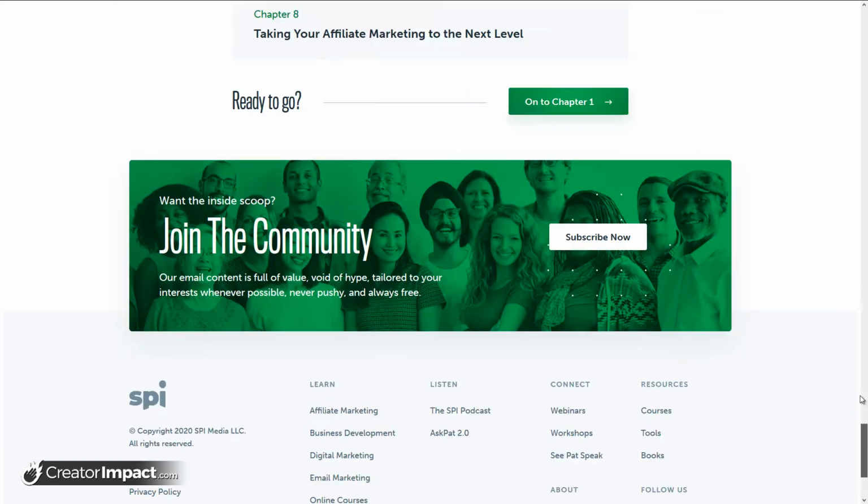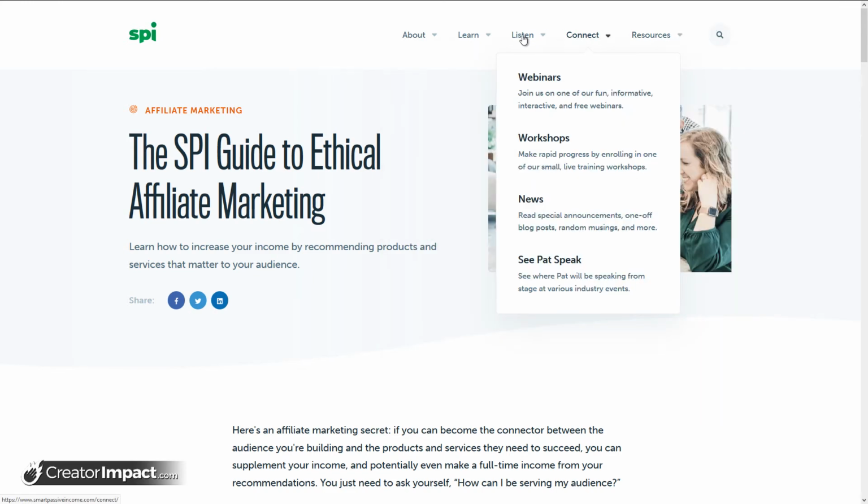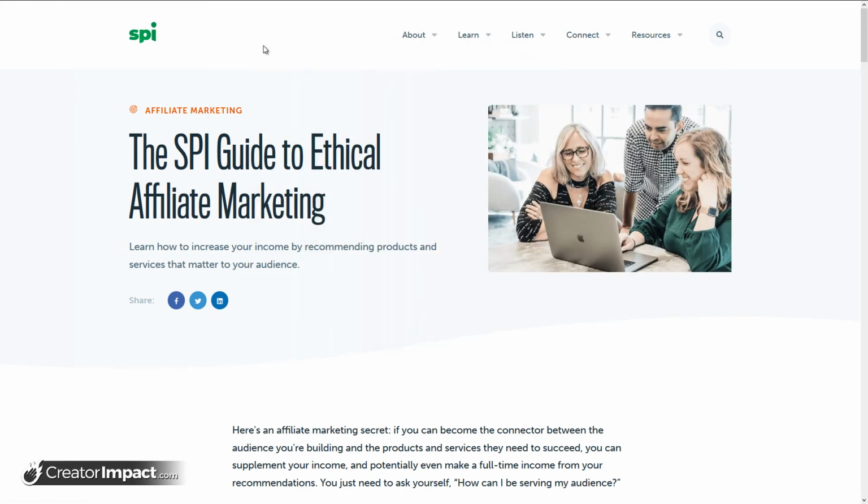All right, let's go check out one thing I want to look at too, which is the navigation. I get the feeling a lot of the website's going to be much the same from here. So let's go up and look at the navigation. You don't want too many items in your navigation. This is pretty good. Five is not too bad. But because Pat's got so much content, he has to break it up. And this is a good idea.